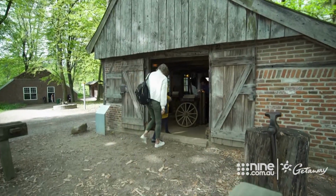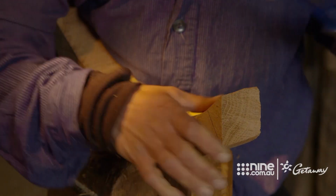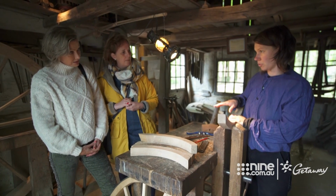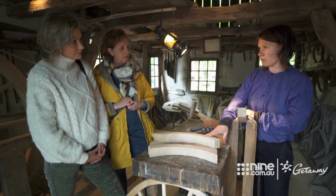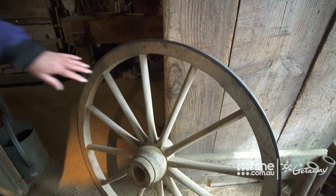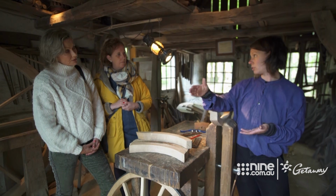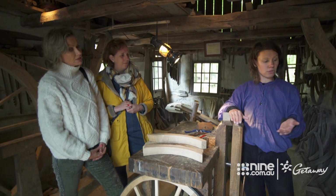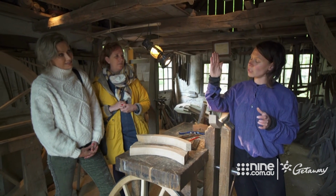Many of the exhibits feature craftsmen performing traditional tasks like this in the Wheelwright Workshop. Making the wagon wheels, we use different kinds of wood. I'm now working on the outer rim, and those are mostly made of oak because it's very durable. For the spokes of the wheels, we prefer to use ash. If there is a bump in the road, which there was in those times a lot, then your spoke will break. So when you use ash, it's more flexible, so it will bend and it will straighten again.